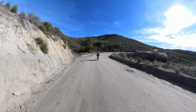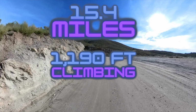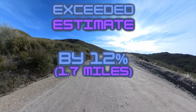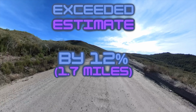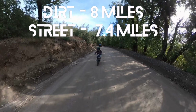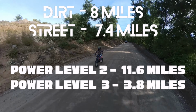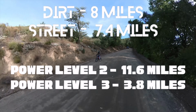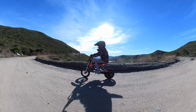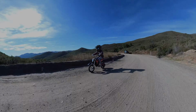The DK1 did a total of 15.4 miles with 1,190 feet of climbing, which exceeded the 13.7-mile range estimate on Hiboy's website by about 12%, or 1.7 miles. And of those miles, 8 miles were off-road and 7.4 on the street, with 11.6 miles being on power level 2 and 3.8 miles being on power level 3. And just for reference, my daughter weighs a little over 50 pounds, so your range can vary depending on your child's weight and riding conditions.